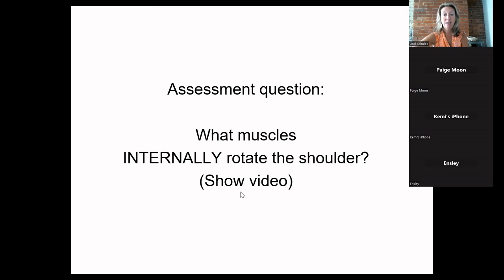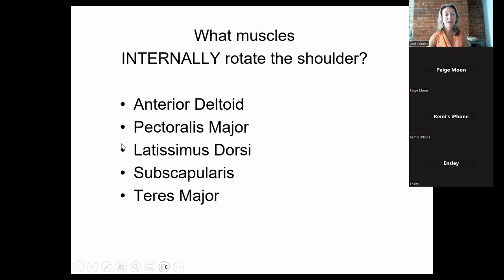Well, I like it. I like a deltoid. What do you feel right away? So if you put your elbow next to your side, bring your fist towards your belly. What's activating? I hear you. Yes. You're all saying pecs. Yes. So anterior deltoid, pec major.